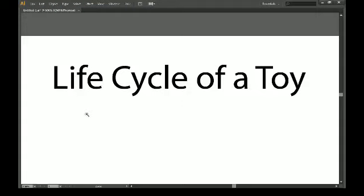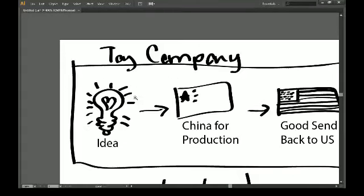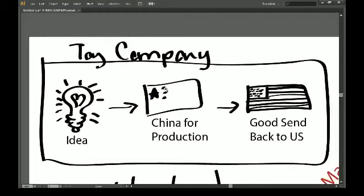All right, so let's go back a little bit and start from the beginning. The first thing you want to keep in mind is how the process starts. Now, I do have another video about why toys are so expensive. There I talk about the cost and all kinds of stuff about toys. But right now I'm just going to talk about toys changing hands from production to the end.